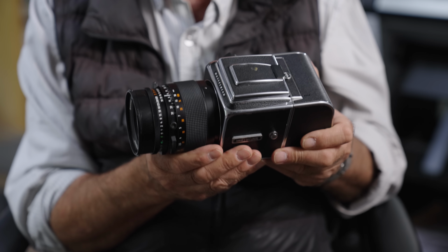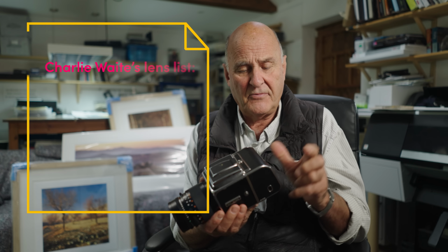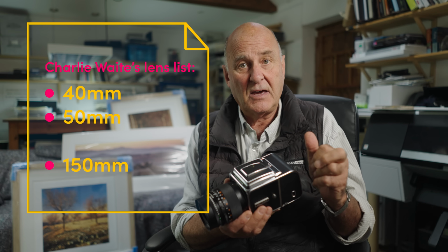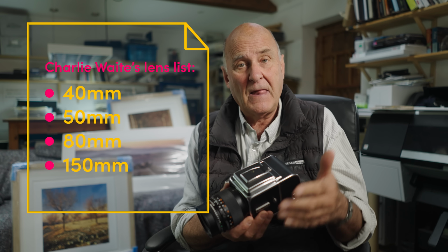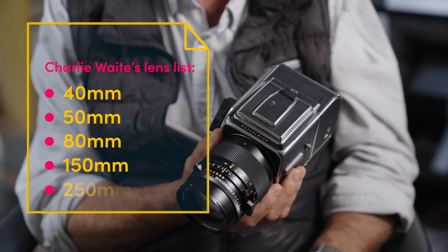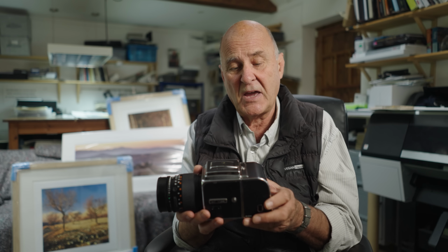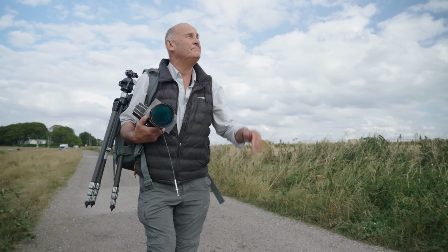So that's my camera. I've got about 5 lenses. I have a 150 here, I've got a 40, a 50, an 80, just a standard lens, and then this 150 and a 250. The important thing is to never be frustrated because you can't make the image you want to make because you didn't have the right lens. The lenses play a very important role as much as the camera does. There are a lot of cameras out there on the market, and just make sure that you find one that you get along with and that feels right. And this Hasselblad feels right for me.